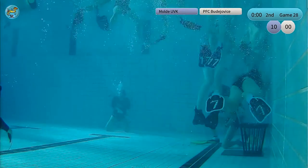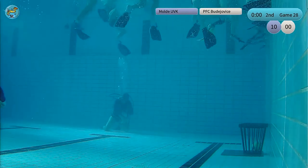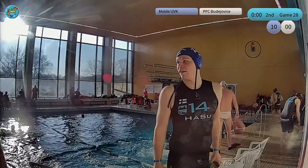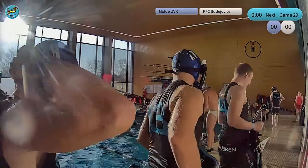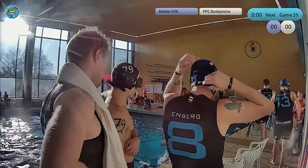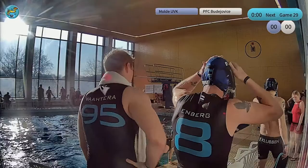And now it's even better. But I think the game is over. The end of the time was before he scored. 10-0. Super massive pressure on the Czech basket, and they defended it, so this was a super great defense effort, defense performance.